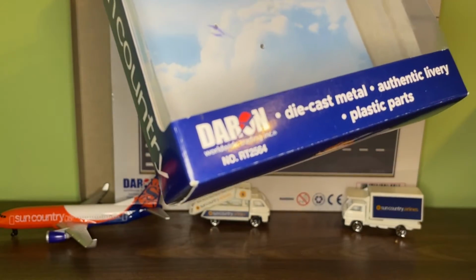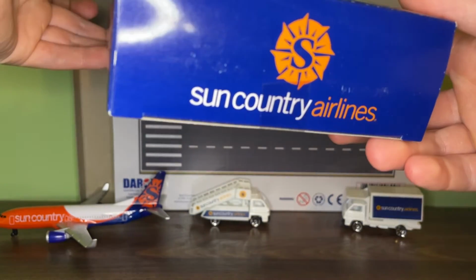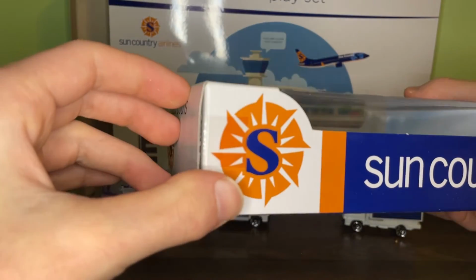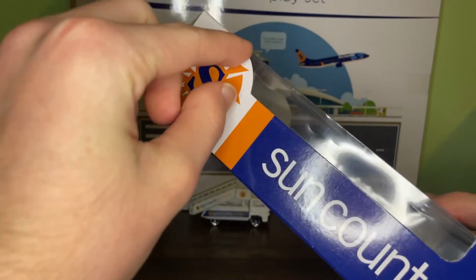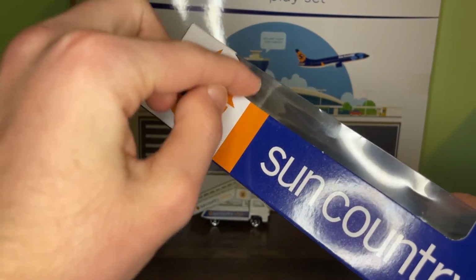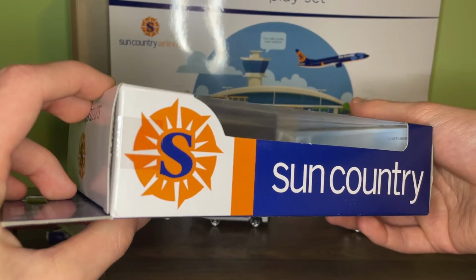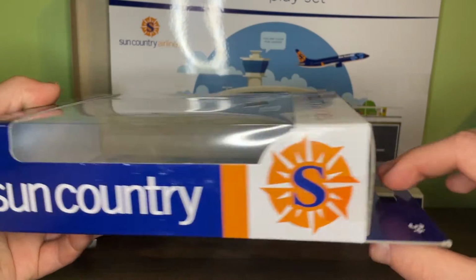On the bottom, you have the new Daron logo, die-cast metal, authentic livery, and plastic parts. On the bottom, there is a Sun Country Airlines logo again. Sun Country, nice big lettering right here with the enlarged logo on the side. I think it was pretty cool how they did that, rather than just cramming the logo in, they incorporated the little curve here for the sun to make it fit in better. I think that was a really good design. I really like the side of the box. I think Daron did a great job with designing that.